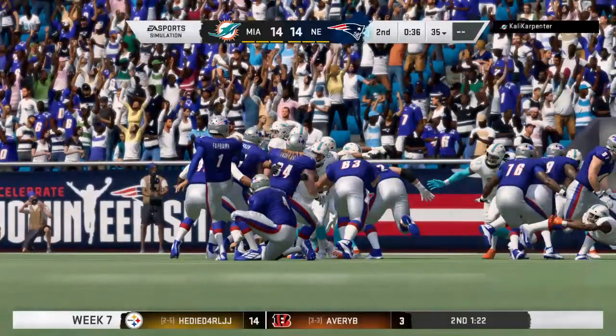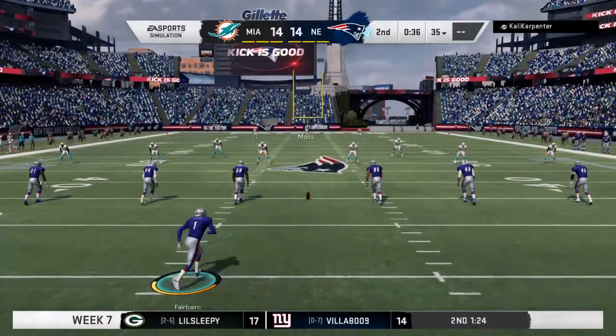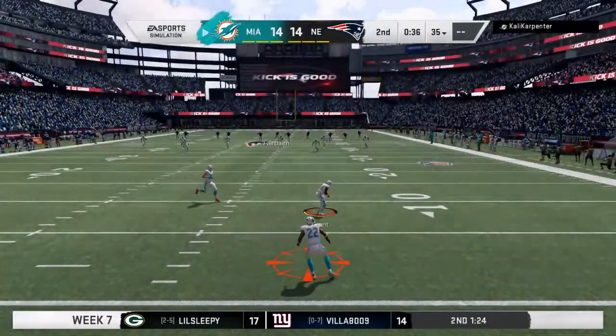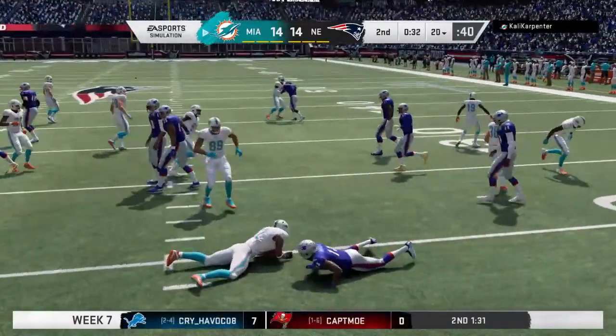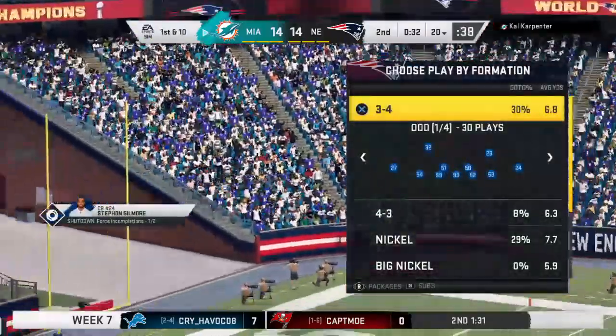Fairbairn good with the extra point. And we've got a tie game here in a back-and-forth first half. This one tied at 14 now as he sends this one away. This is taken at his 4. And he will be marked down right there at the 20-yard line.